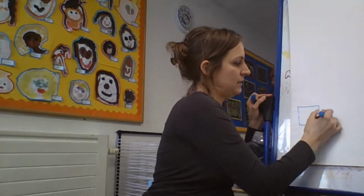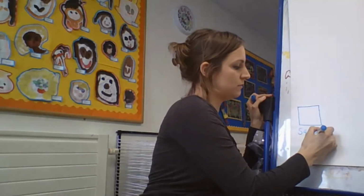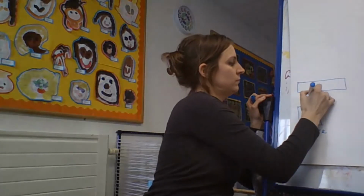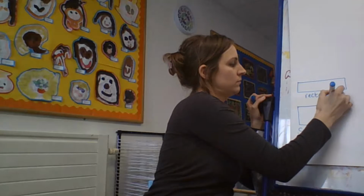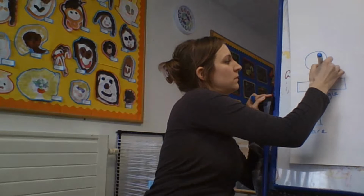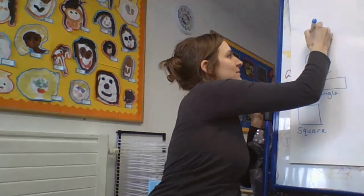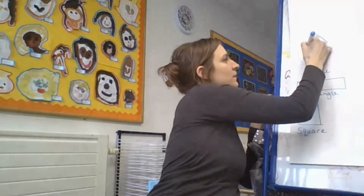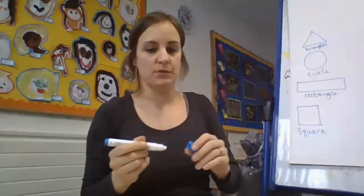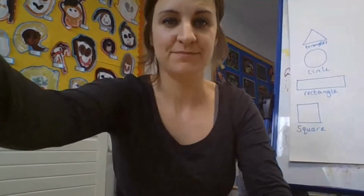We're making some squares. We're going to have a go at making some rectangles. We're going to have a go at making some circle shapes. And what's the last one? A triangle. That's right. Some triangles too. And I'm going to tilt my screen down so you can see what I'm doing. Okay, you ready? Okay, let's go.